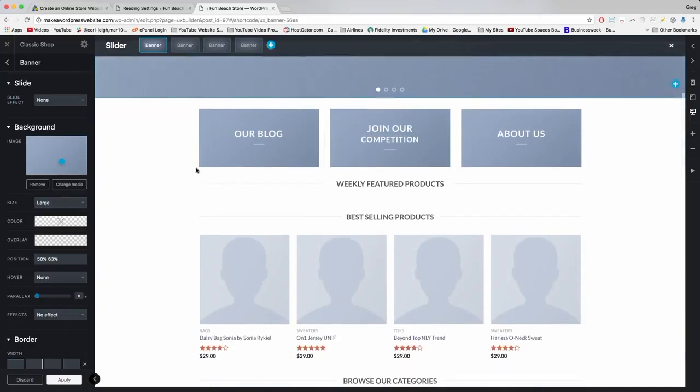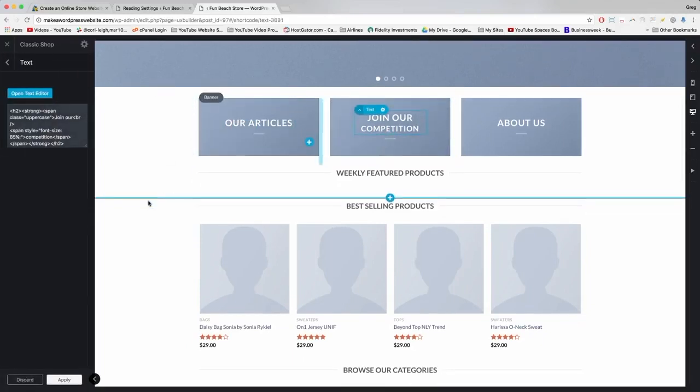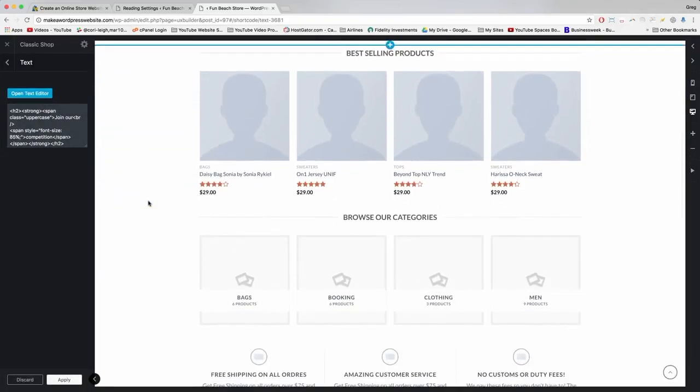If we scroll down, we can just click on some text, like our blog. We can easily change that and say, like, our articles. And because it's a visual editor, what that means is the changes you make in the editing area will show up automatically, visually. All right, so that's pretty cool. We can go down even more.